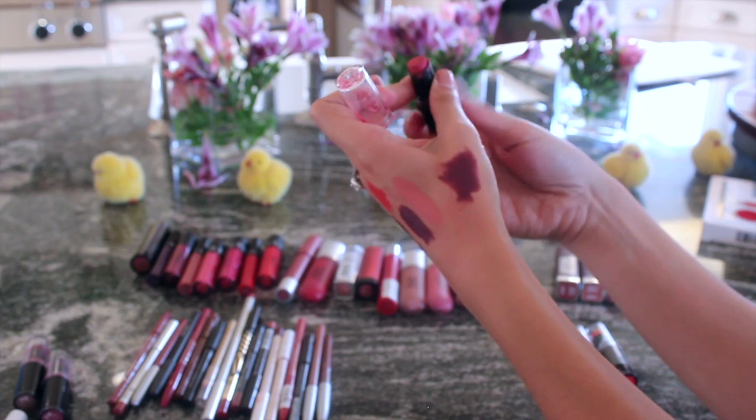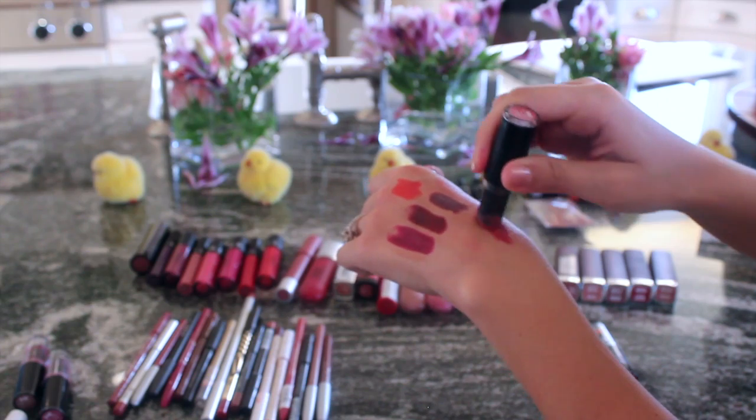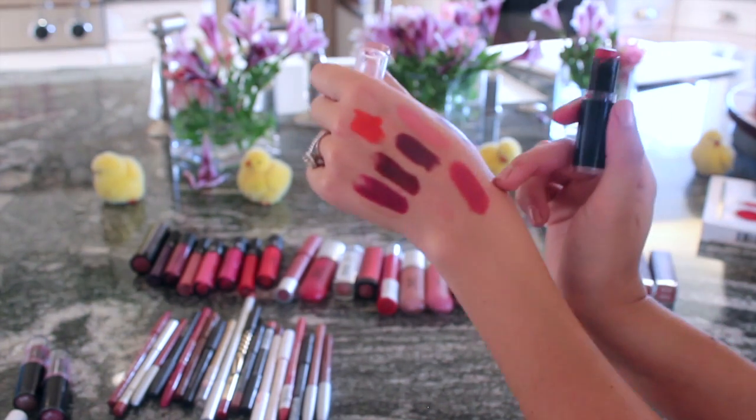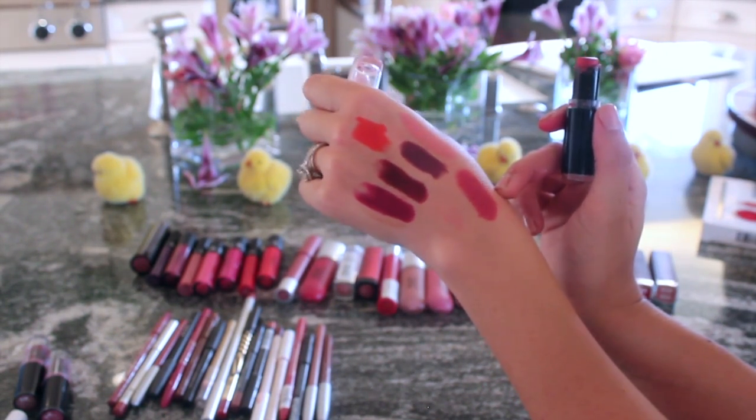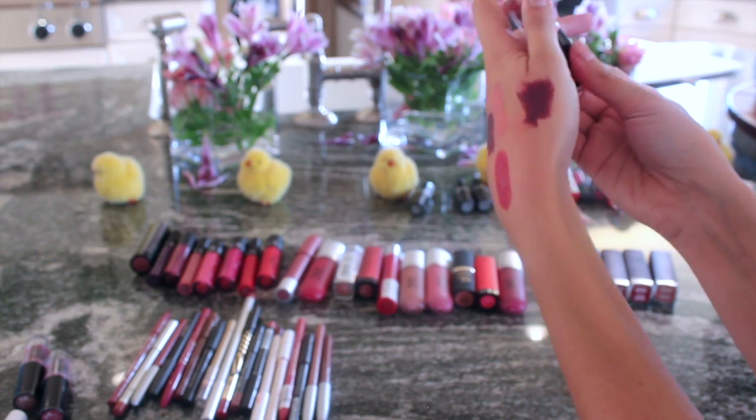And this used to be one of my go-to lipsticks before I found out about any other lipstick brands. But as you can see there, it is just this beautiful, beautiful color. Oh, that is stunning. And so I am going to put this in the maybe pile.